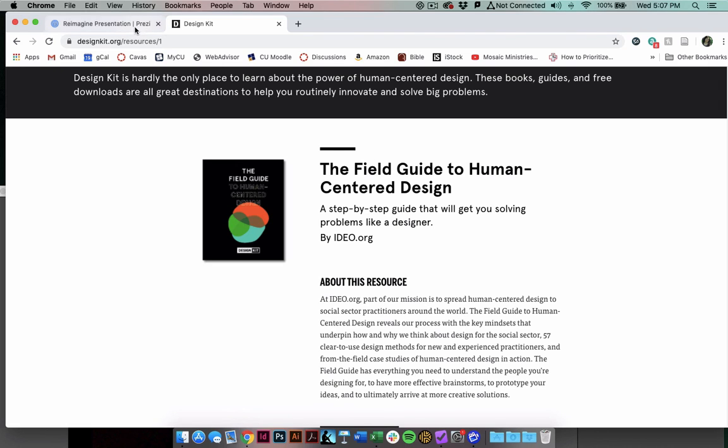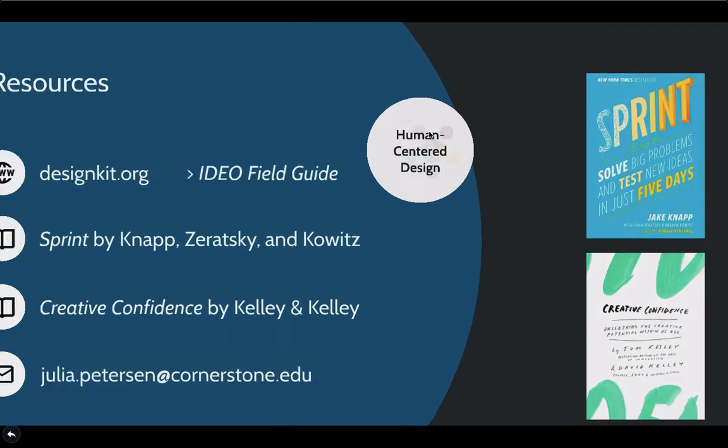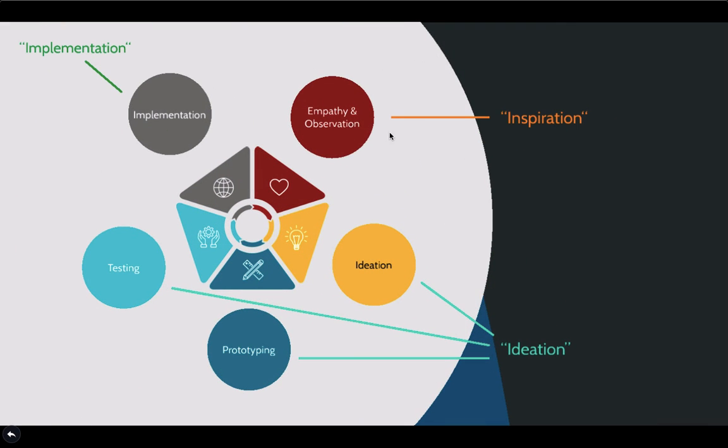Wanted to briefly focus on the fact that you'll have noticed that they use slightly different terms. Let's do a quick comparison. Empathy and observation, when we're doing the IDEO Field Kit version, is going to be called inspiration. The ideation, prototyping, and testing phase is all found under ideation, and then implementation is implementation. So you'll notice that's how they've organized it in their colors. It's a very similar process. We use both in the field. I just wanted to explain that so that it's helpful.